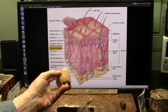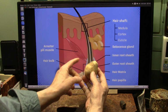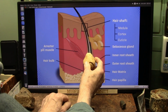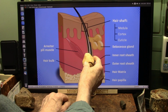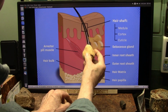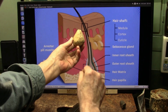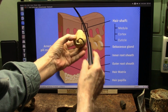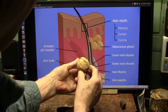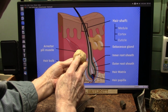All right, I got a better one than that. This one here, look. You see this? That's what they call the erector pili muscle. It attaches right there, so your hair can do this, go up on end. There's the hair, comes out the top. Well, what's over here? It's a sebaceous gland. The hair grows right down from the bottom. It actually grows down and then back up. I don't know if they really know that. These are the two blood vessels, the vein and artery.